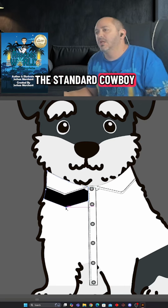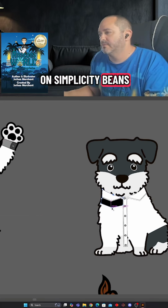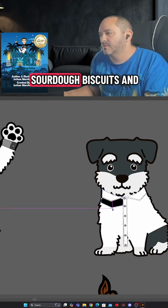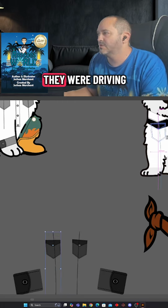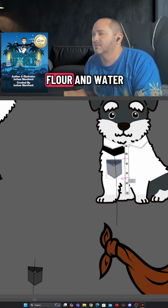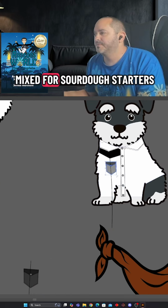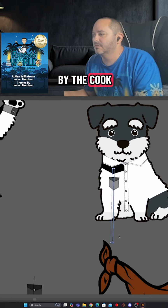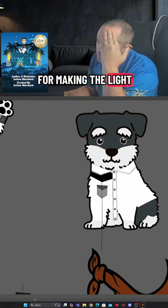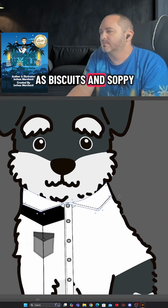The standard cowboy diet was built on simplicity: beans, salt pork, bacon, sourdough biscuits, and immense amounts of coffee. Fresh beef was a rarity, as they were driving their employer's property. Flour and water for biscuits were mixed for sourdough starters, a living yeast culture carefully tended by the cook. It was essential for making the light, fluffy biscuits known as biscuits and soppy, which was gravy.